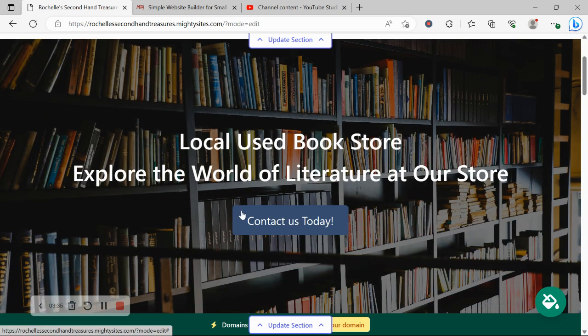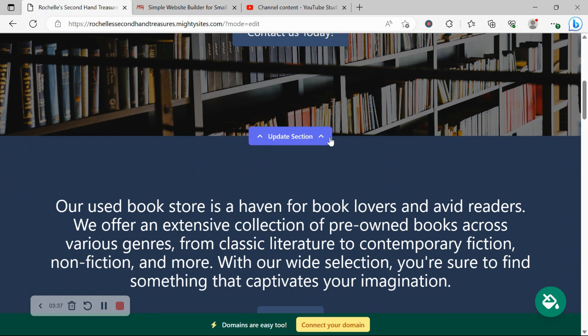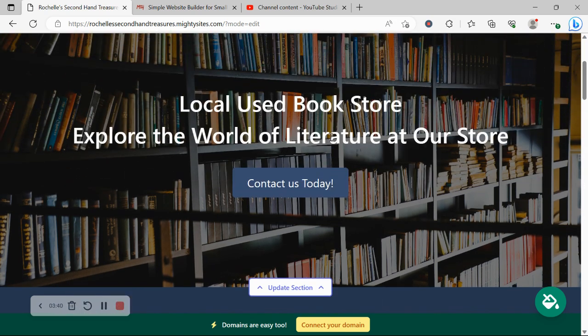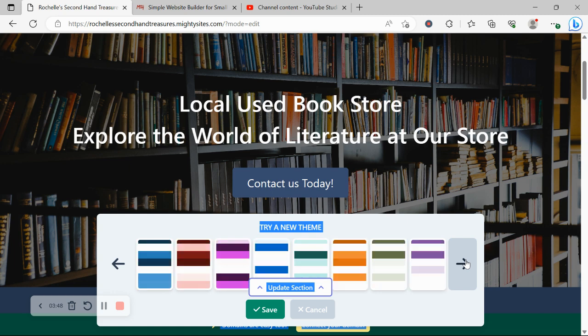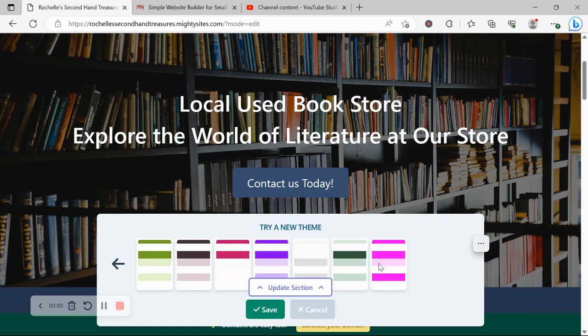Awesome. With Mighty Sites as well, we pre-selected the colors for you. If you want to change them to go a little bit better with your marketing and your branding, click on that little paint bucket. Go through the various color palettes available. There are many to choose from.